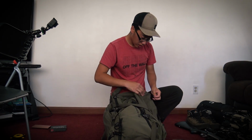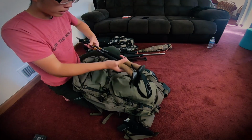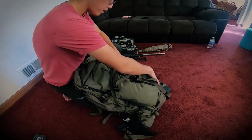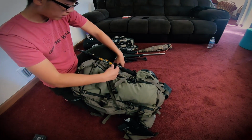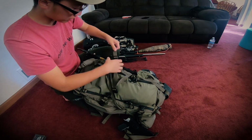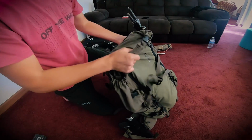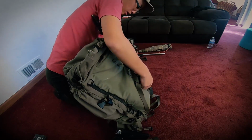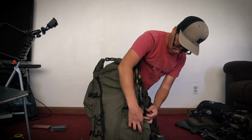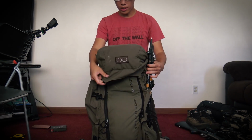But on the other side, I don't put anything inside this sleeve right here, so I'll just cinch this up. But my trekking poles will go on the outside here, so I'll put it inside this big old pocket right here, and then I will just clip these on like this. And then I'm also just gonna clip this one down here. I'm just gonna cinch it, and I'll roll the lid over.